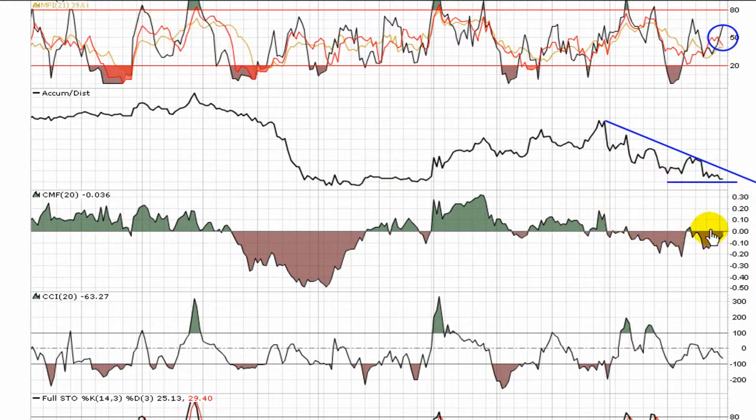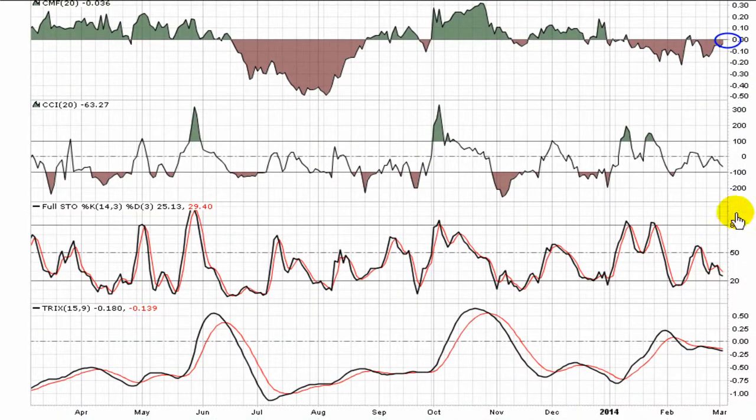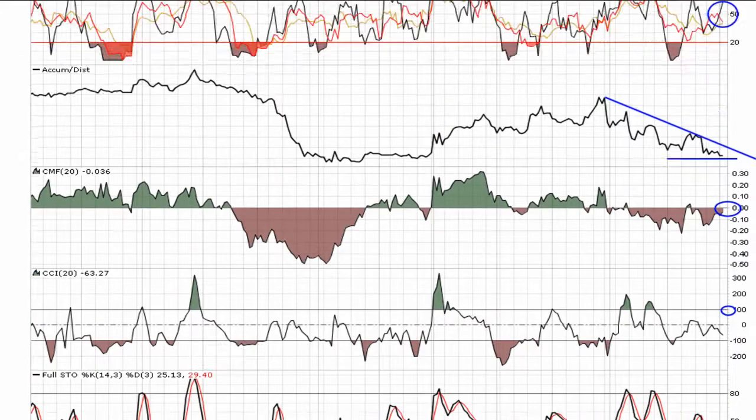A little bit of a different look from the Chaikin money flow, which is climbing back towards zero. That says over 20 period increments, buying and selling pressure is essentially equal. CCI down below zero says the price is trading below its 20-day mean. Still a long ways from its technical buy point of the break of 100. Full stochastics also down in bearish territory. Says there's not any bullish momentum in this play to speak of. And the TRIX, a gauge of trend, down below zero. Want to see it in positive territory to show a bullish trend.